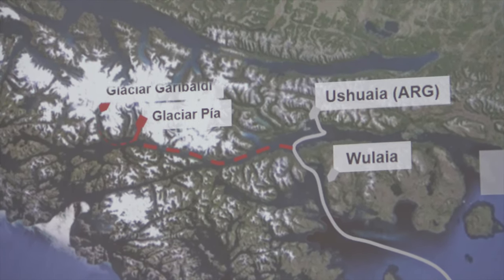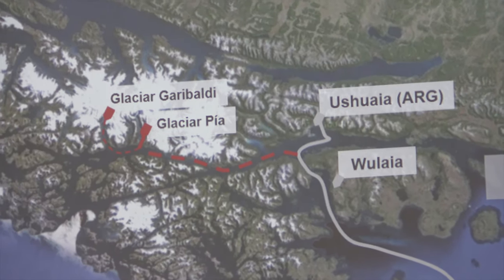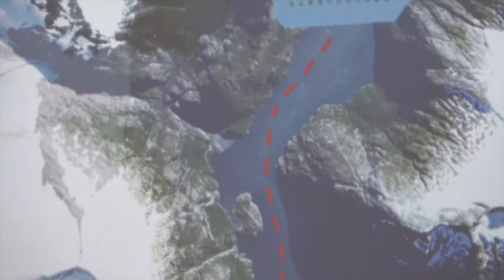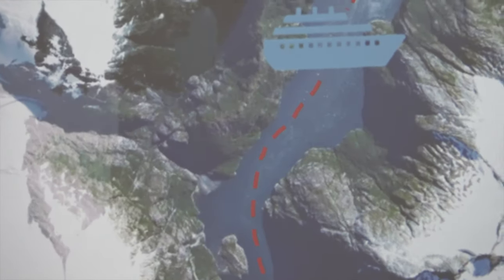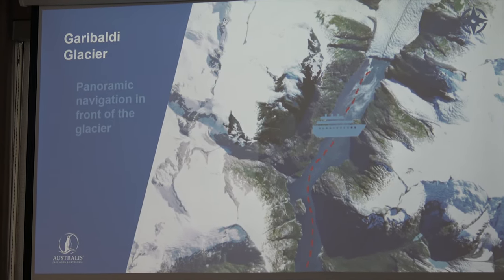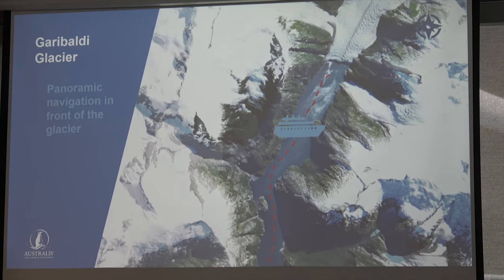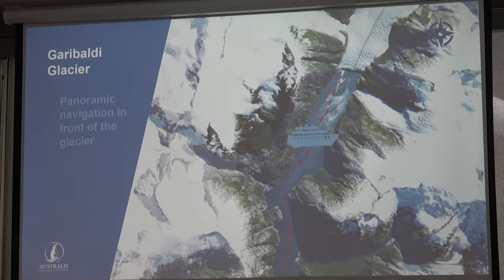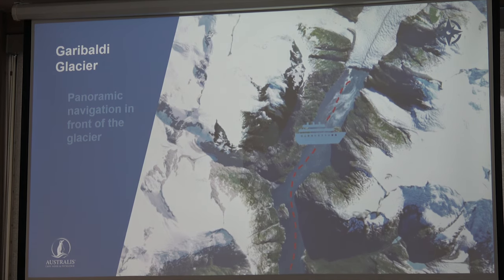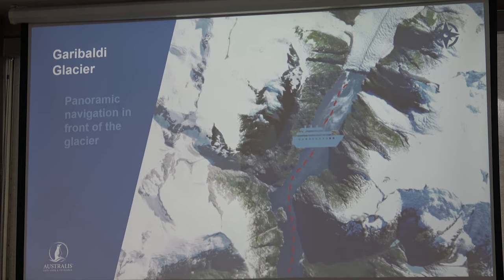Now, we will go to a sister fjord or parallel fjord of Pia Glacier, that is the Garibaldi Fjord. What we will encounter over here is a panoramic navigation in front of the glacier. Okay, let me be more specific. The main difference from this morning is that instead of being frozen in front of the glacier, now you will be relaxing inside, warm, having a seat, taking a nice drink, maybe a margarita, maybe a calafate sour, enjoying the view of the glacier without even getting outside, okay? That is the main difference.